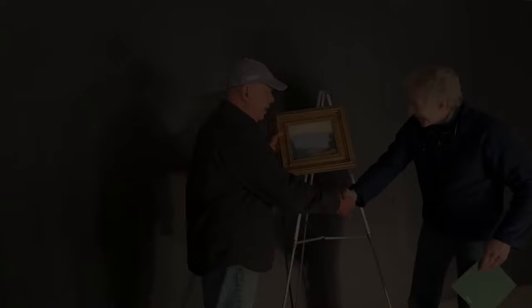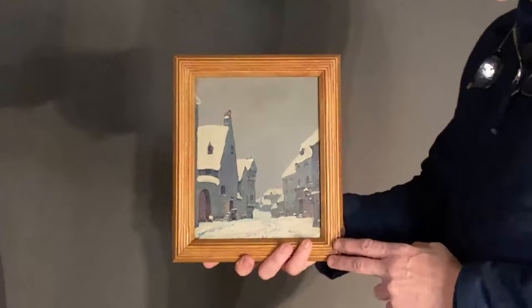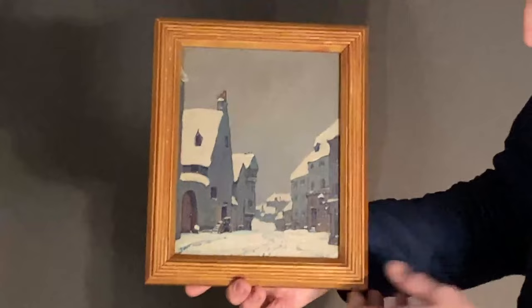We'll just hold that. Is that all right? Yeah, that's fine. We could do a quick talk about this. I'll just hold it up. This is a small painting by James Scott. He's a Hudson Valley artist from the 1920s.